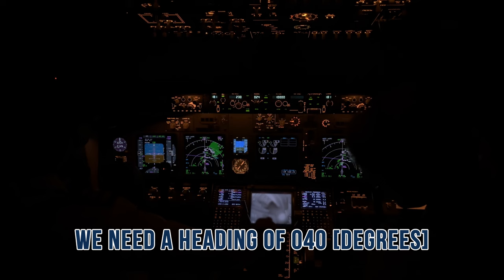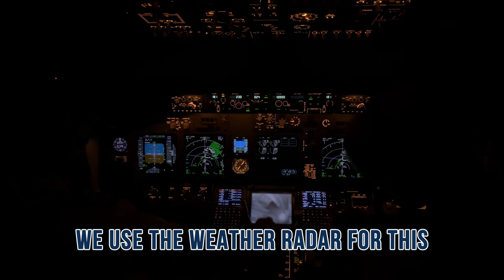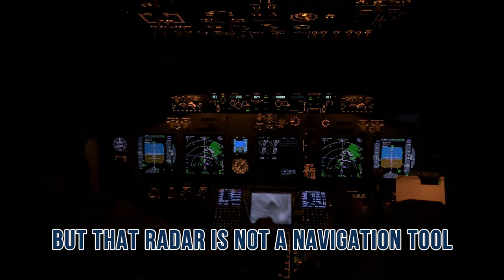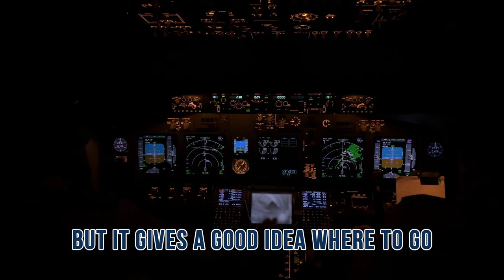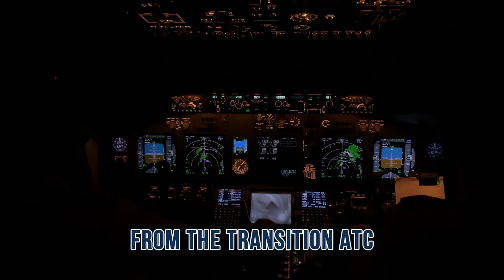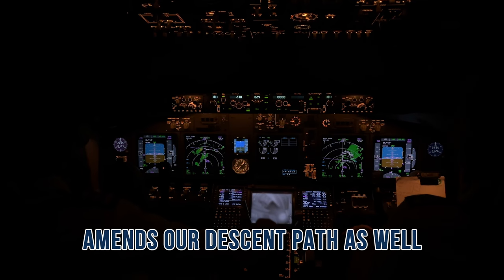We need a heading of 040 to avoid the showers. We use the weather radar for this. But that radar is not a navigation tool. It's not accurate enough, but it gives a good idea where to go. Since we're turning away from the transition, ATC amends our descent path as well.